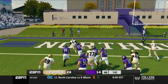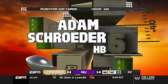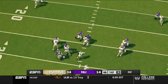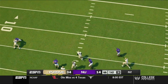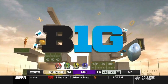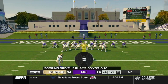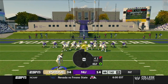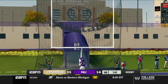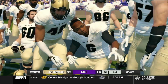Inside the 10. Touchdown, Boilermakers. That's a huge touchdown on the ground, Herbie. That might do it. And he tacks on the extra point. A short three-play, 37-yard drive. And they add 7 points to the scoreboard.